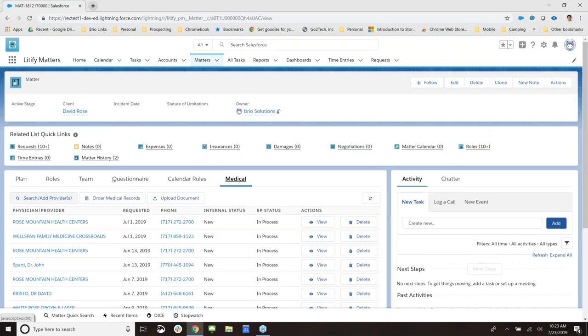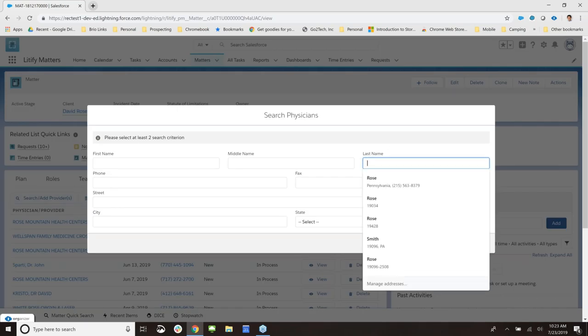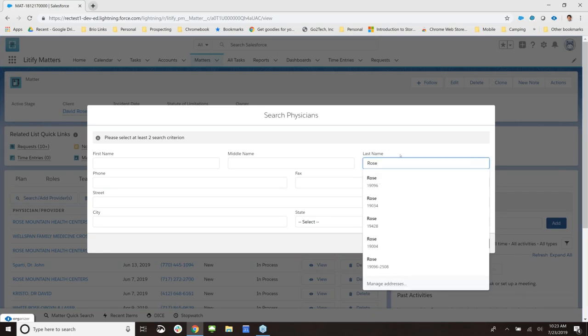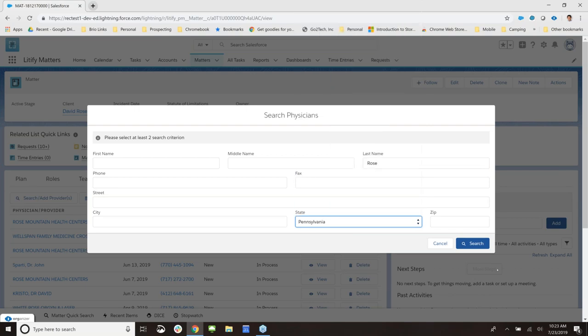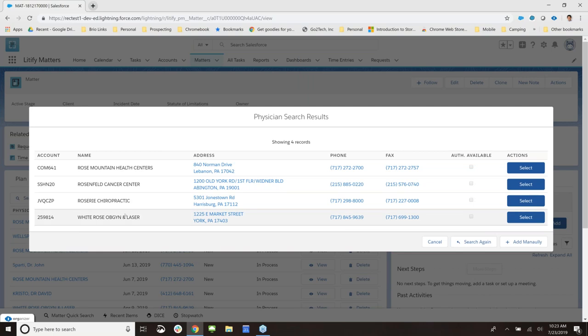You'd have a few different things that you might do in this tab. Monica mentioned that one of the things that Pond benefits from is the Release Point database of providers. So the first thing that you might do is search the Release Point database for a provider. Right now we're tied into the development database for Release Point, so you'll see a limited record set come back when we search here. But I can put in any two pieces of information and search for any provider that meets this criteria. So here are the Roses that are in Pennsylvania, and I can select any one of these to add them to my Litify instance.